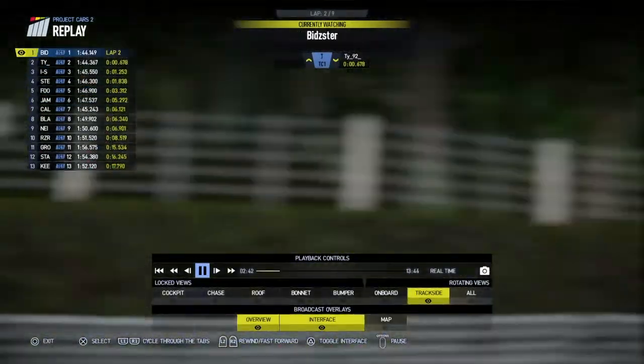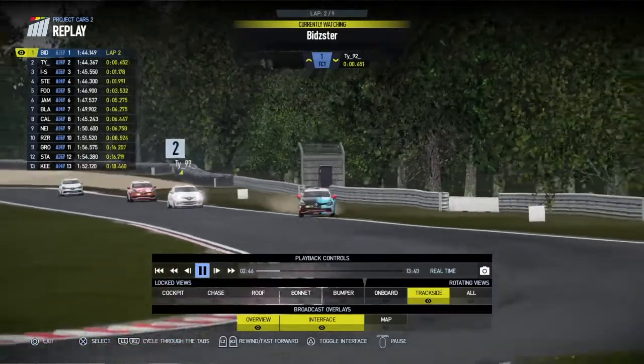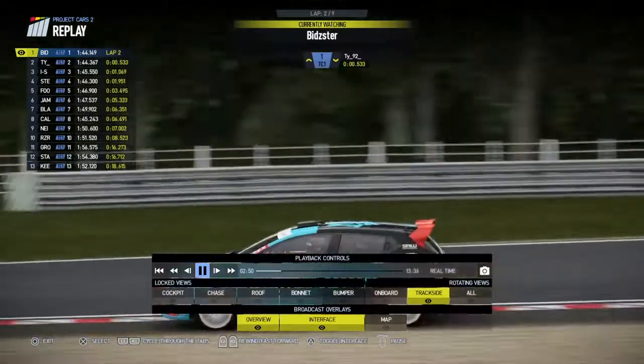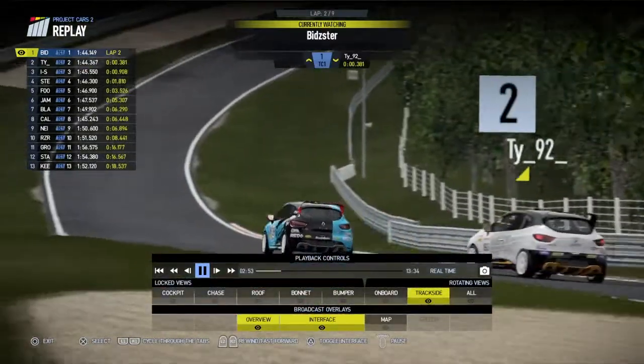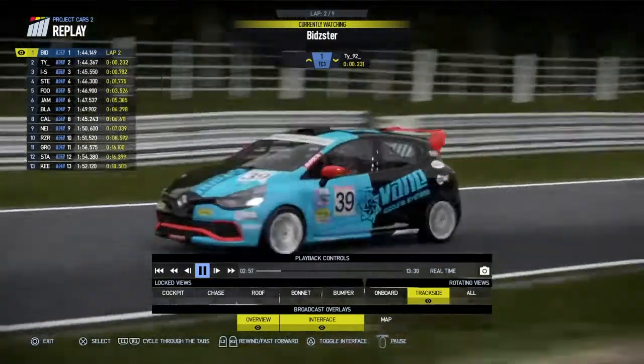So as we come back from that replay with Callum then, back to the leaders. Bidzster in front, he's on the grass, he's off! Bidzster's off, oh, good recovery there, but very close and now on two wheels. Oh, he's all over the place. Bidzster giving us a good show in this last one. It's not the fastest way around, but it looks good.